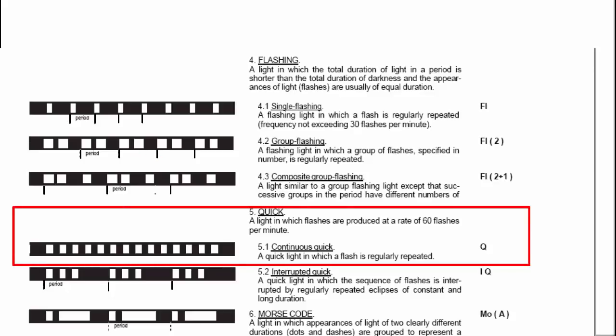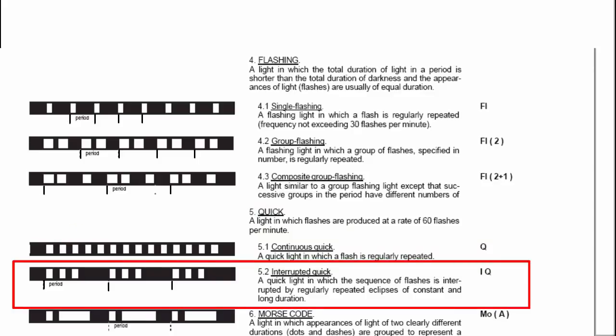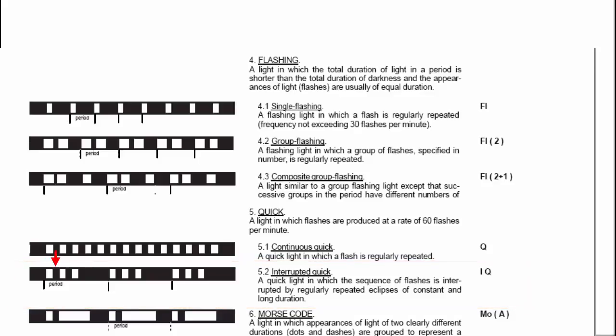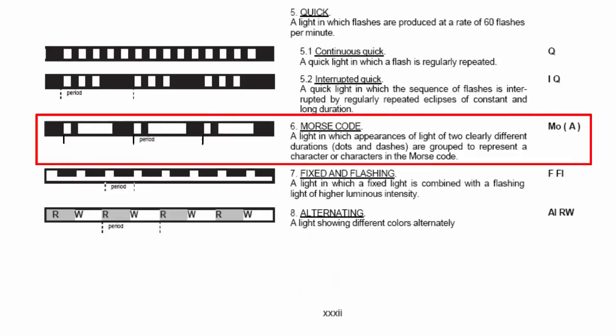And then you have quick, and there are continuous quick, represented as a Q, and they are equal periods of light and dark, as shown here. On, off, on, off, on, off, on, off. And then you have interrupted quick, where you have on, off, on, off, on, off, on, off, on, off, on, off. And then you have Morse code, where the flashes represent a letter in the Morse code alphabet.